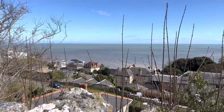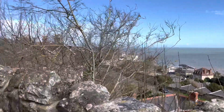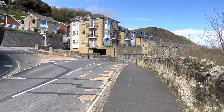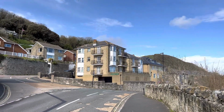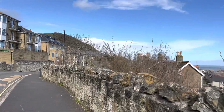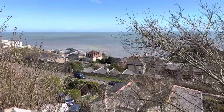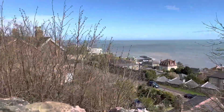So where are we? It's the 13th of April. Just thought I'd do a quick walk around the kind of zigzag road area of Ventnor, just to see if there's any birds around. Give a quick update on writing. Just looking down into Ventnor Bay. It was very stormy yesterday. Stuck in the van most of the day.